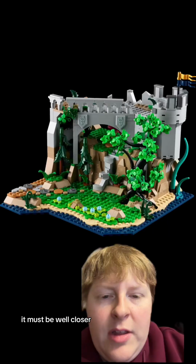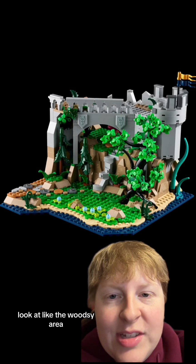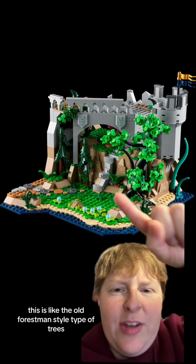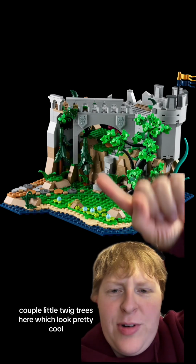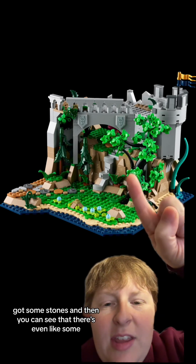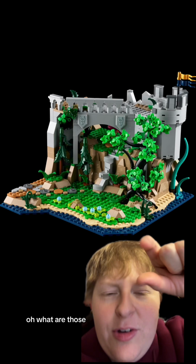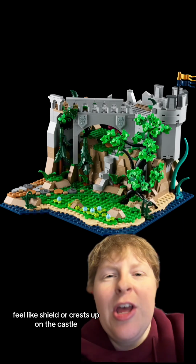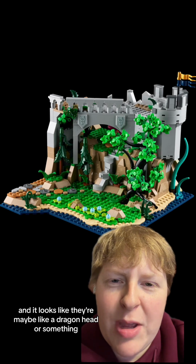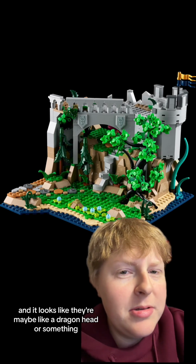It must be. A little closer look at the woodsy area. Got a couple different kinds of trees. This is the old forestman style type of trees. Couple little twig trees here, which look pretty cool. Got some stones. And then you can see that there's even some, what are those called? Shields or crests up on the castle. And it looks like they're maybe a dragon head or something.